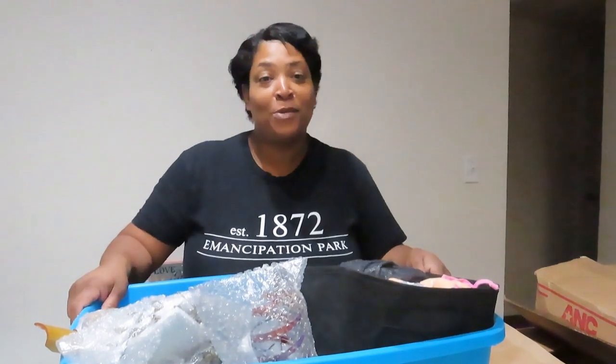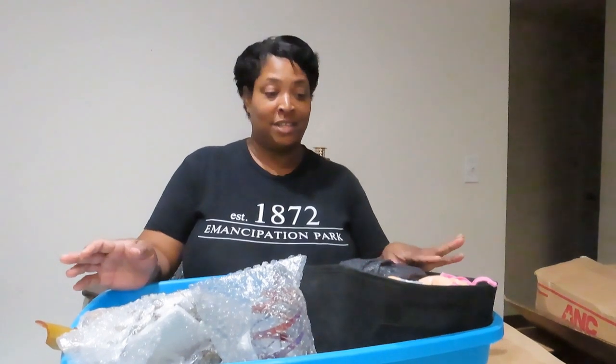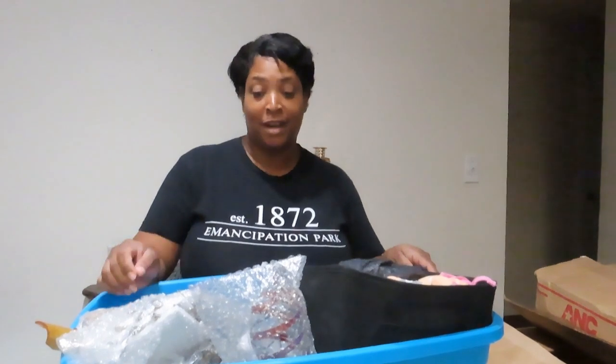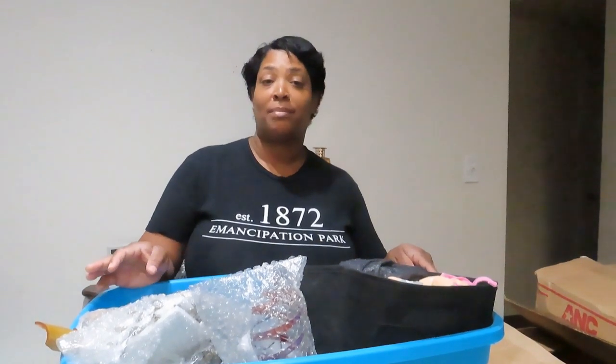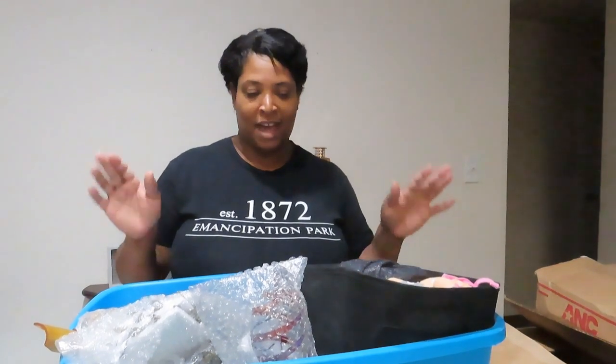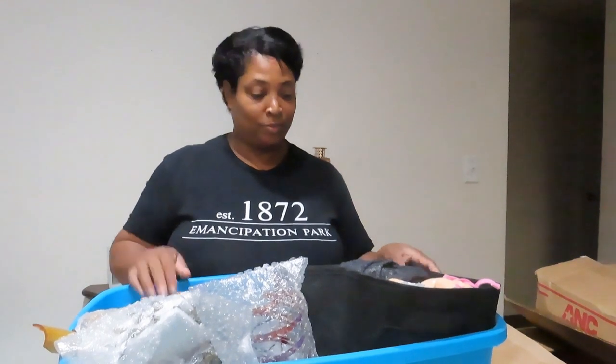Okay guys, I want to go through these containers and also some boxes that I have from the dumpster. Now all of these items are from the Dollar General. You've seen the video of me pulling this stuff out, and now we're gonna go through here and see what is all available.